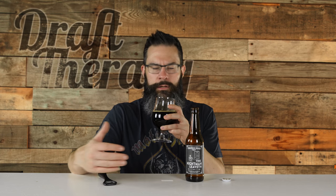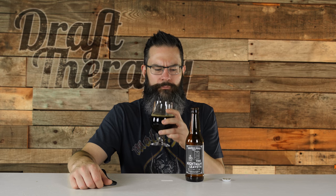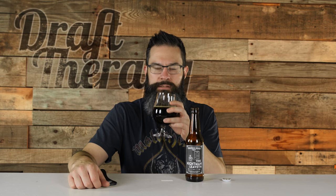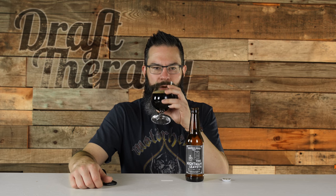So just comparing them against each other, I would prefer Nightman Leaveth, hands down. If you're a Hazel's Nuts fan, maybe you go for that for more of the bourbon and the hazelnut. Obviously, this isn't the hazelnut, but I like this one a lot better. I think that this has a better sweetness, I like the spiciness just a little bit better, the dryness a little bit better.